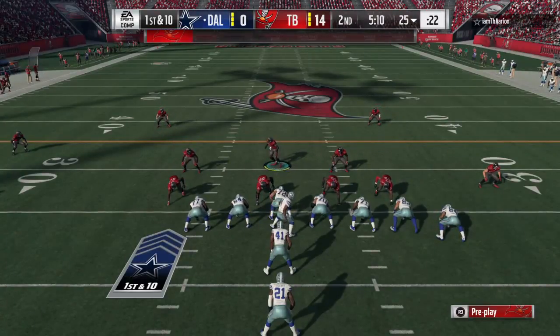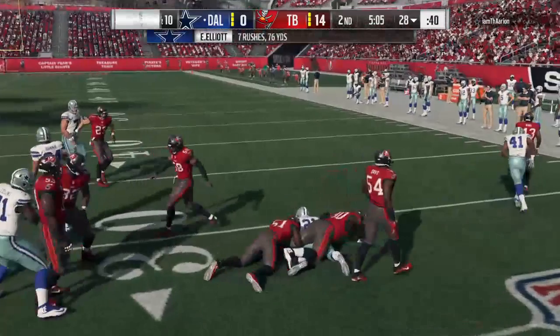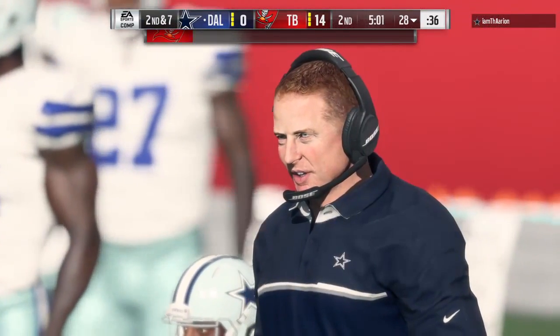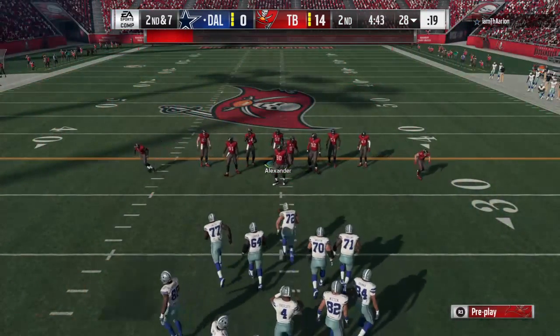Case Keenum had a big year. Could he move? But how about running backs? Le'Veon Bell, Dion Lewis, some pass catchers, Jimmy Graham, Jarvis Landry, Sammy Watkins. And about the guy who goes and gets quarterbacks, DeMarcus Lawrence had a monster year for Dallas last season. Yeah, a lot of big names that could be out there as free agents.